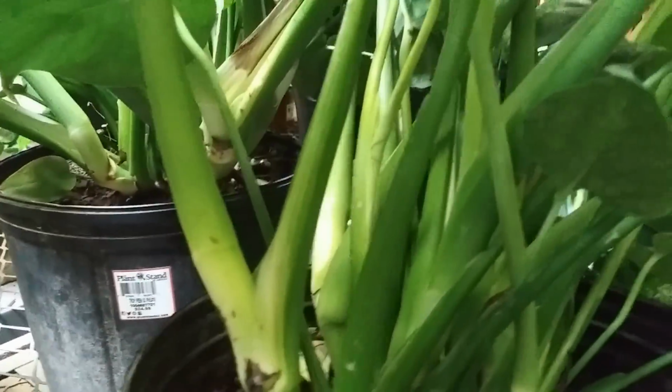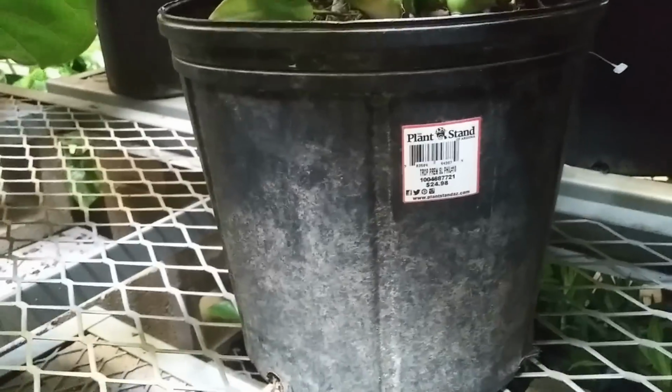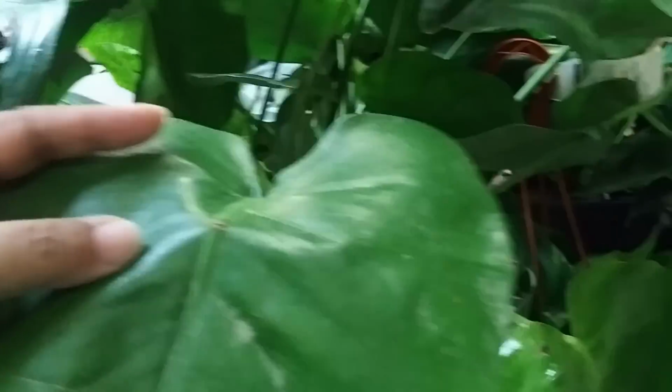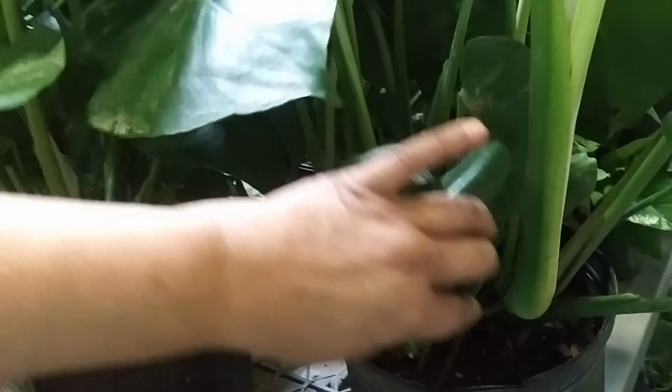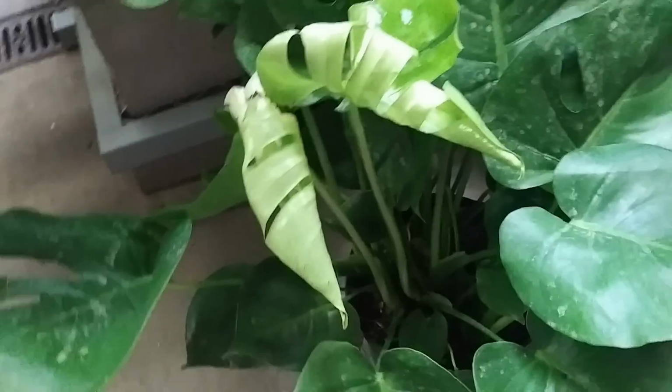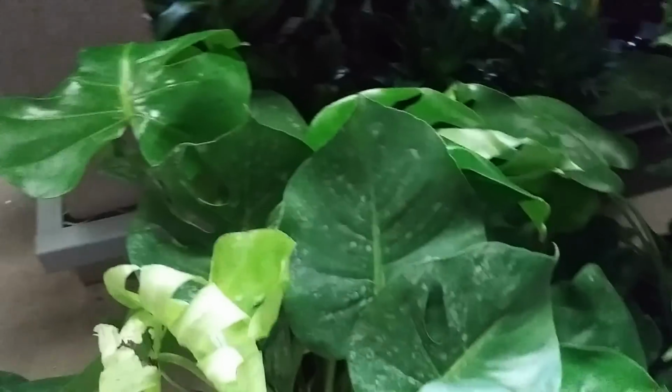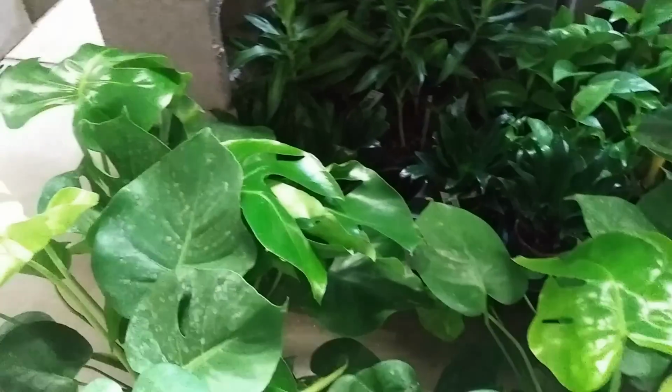Some more ZZs, a little bit bigger. And these Monsteras, $24.98, are really nice, full pots. Lots of aerial roots. Lots of foliage. Very nice. Lots of new growth on them.